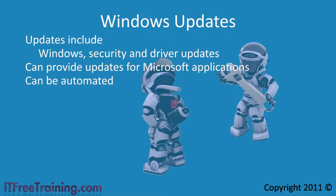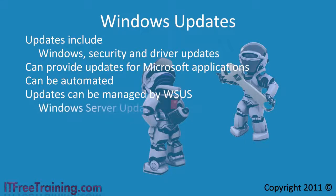You can do this through the control panel, or if you are in an enterprise environment, you can install and control updates through a WSUS server. The WSUS server will allow you to download and deploy updates as well as create reports on which computers have been patched and which ones need to be patched.